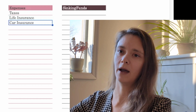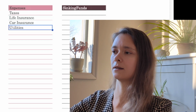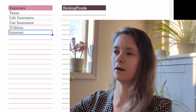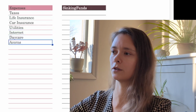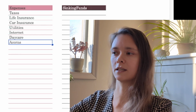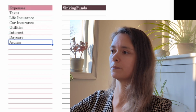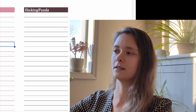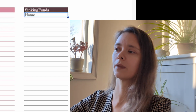And then we also have our utilities, which is just electricity, the internet, and daycare for my daughter, and my subscription to Acorns. We don't have any other fixed expenses than that. We don't pay for any other subscriptions. And then my sinking funds, this is basically our variable expenses throughout the year.